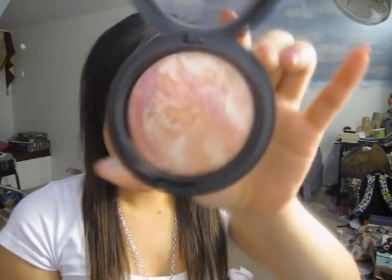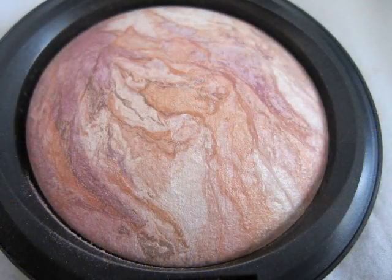And this is what it looks like. It has all the veining and stuff like that, and it's baked. This is really, really pretty as a highlight. Freaking awesome. It is really like the perfect topping to your blush. The thing about this though, it is really kind of shimmery. That's how shimmery it is.